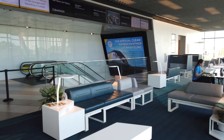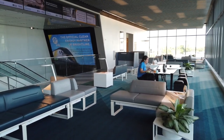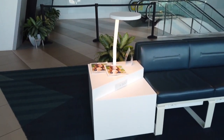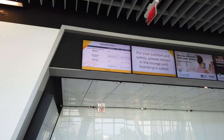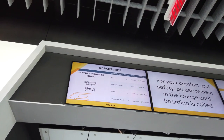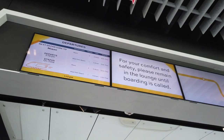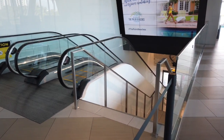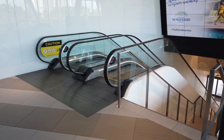And so here's the waiting area, which is really lovely. Really, really nice. Open air seating is lovely. Look, there's lamps there with a place to plug in your phone. And here's the board. So next departure is Miami. That's my train. 2:19 on time. Track 2. Fun. And so when they call you, apparently, you go down these escalators over here, right to your train, which is kind of fun.